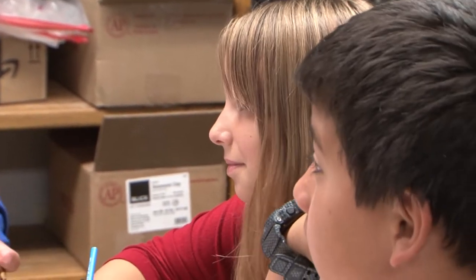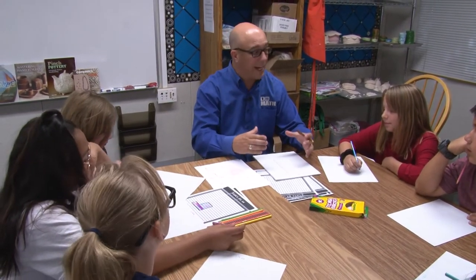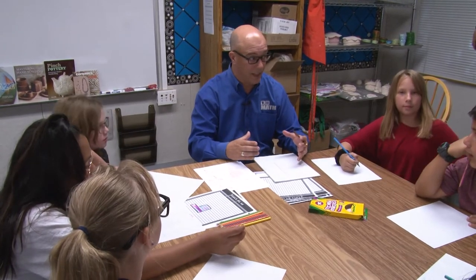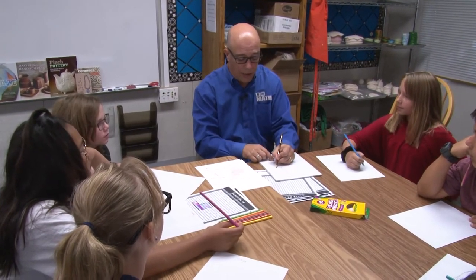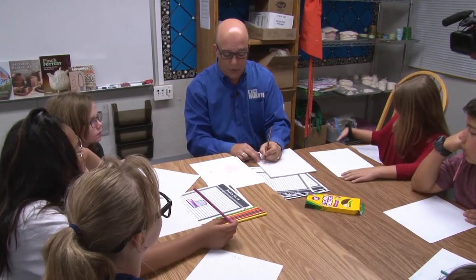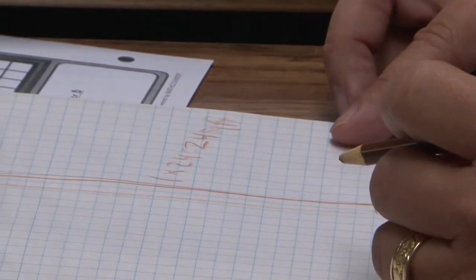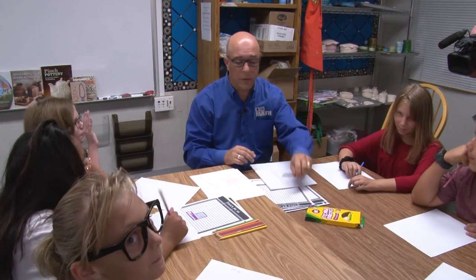No, since my dog Neil. Probably not, right? Are there other ways that I could use that 24 feet of fencing? Yes, to make a better and larger area. Because this is just 1 times 24 equals 24 square feet, right? What's another way I can make 24?